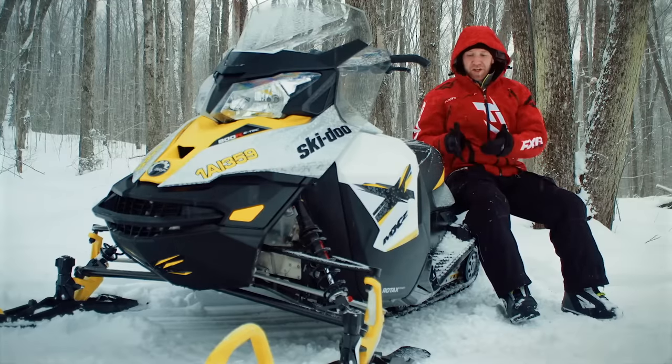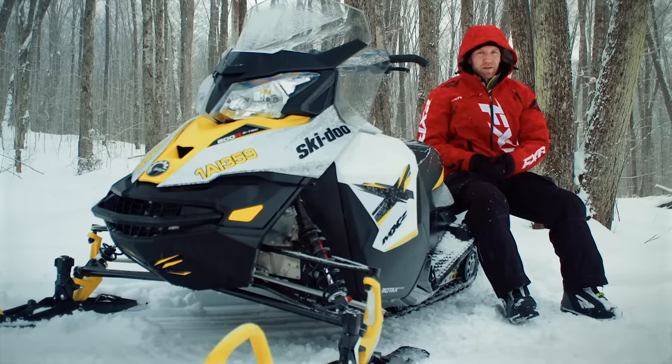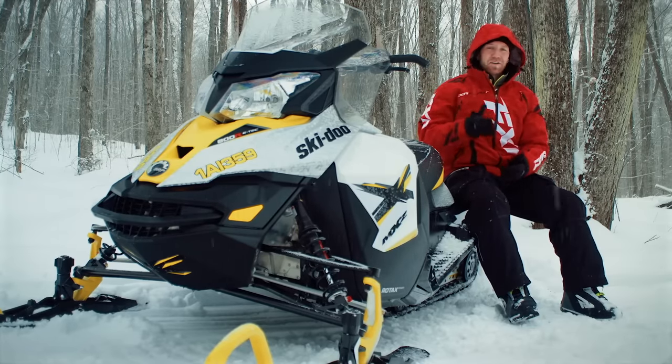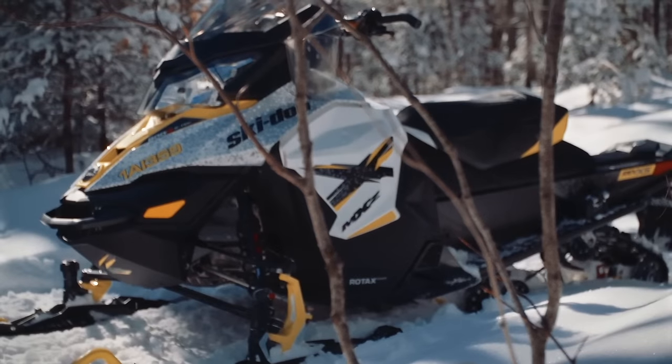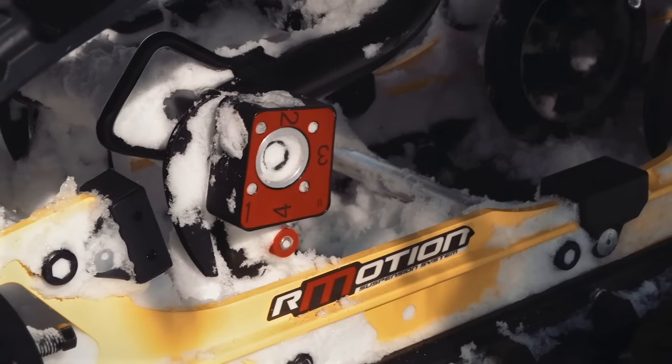Some of the thanks can go to the chassis, some of the thanks can go to the extra length, but at the end of the day, Ski-Doo has nailed R motion, while all of the other manufacturers are trying to play catch up. Now let's talk about the features of the R motion that really make it deliver.